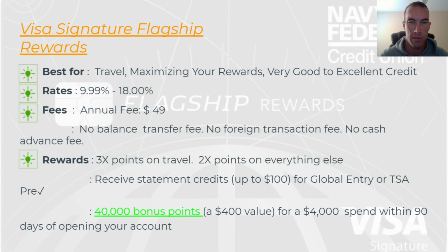And then, in order to get this card, you have to have very good to excellent credit. So this is not something you're going to be able to come in with a bad credit score and get this card off the bat. Now, the interest rate on the card, 9.99% up to 18%. Navy Federal credit cards do not go over 18% interest rate. Annual fee, $49. This is the only card that Navy Federal has that has an annual fee, and it's only $49. For a travel card like this and the benefits you're going to get, that's pretty good.